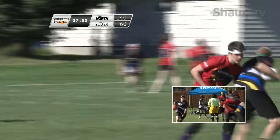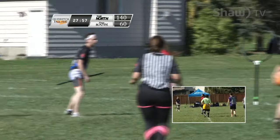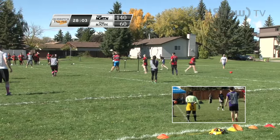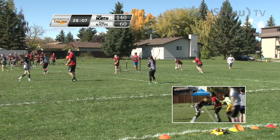Slowly moving forward. They're not in any rush at this point. Commanding lead. Keep trying to extend that. But they don't need to push, take any unnecessary chances. They are certainly going to push forward.